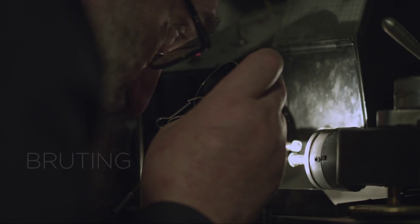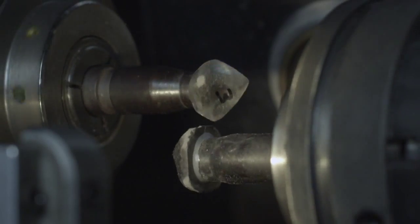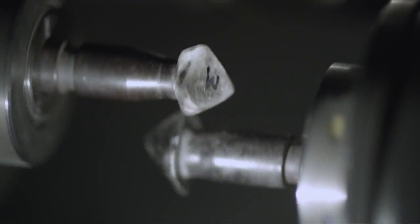This process is called bruting, which is used to create round diamond shapes. Seen here, these two pieces of rough are put in a sort of boxing ring, where they beat each other up, smashing their sharp edges to become perfect circles. And all the while, dust collects below. And this diamond dust becomes the artist's most valuable tool. But how exactly is dust a tool?